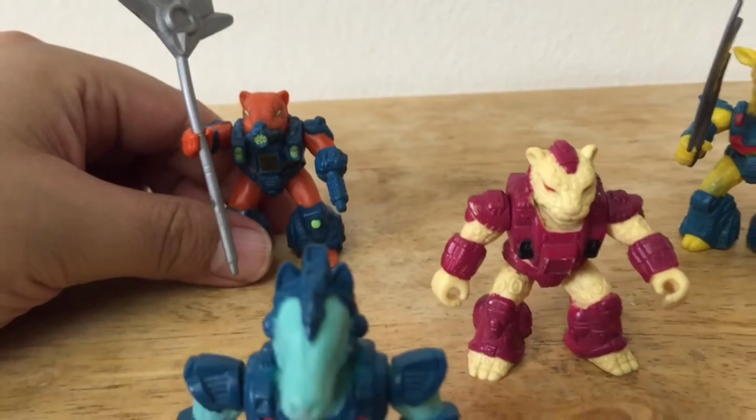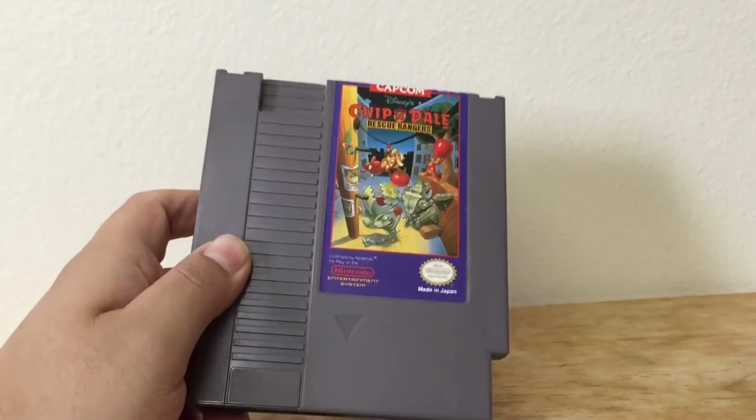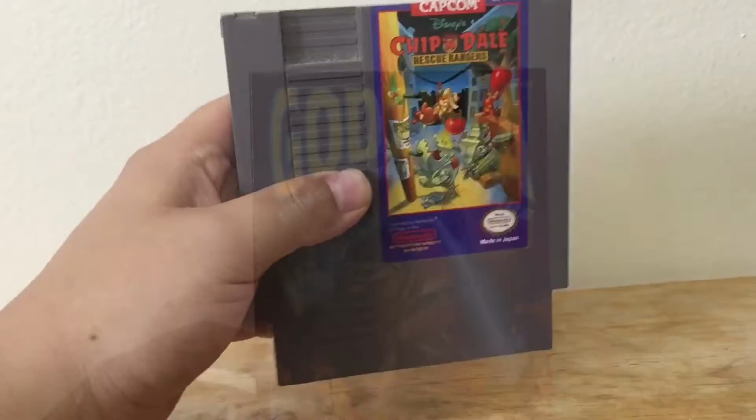And my other pickup from the Kobe Swap Meet was Chip and Dale's Rescue Rangers on the Nintendo. Got this for a good deal, only paid 10 bucks for it. Usually goes for more than that online. Got one at 12, but I took one at 10. So this is a great pickup, awesome Capcom game. Capcom made good Disney games. If you come across Chip and Dale, pick it up.